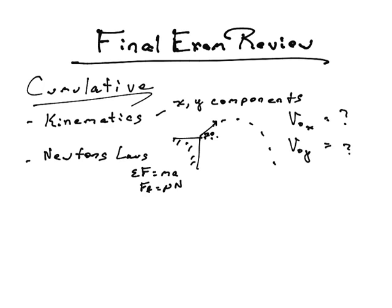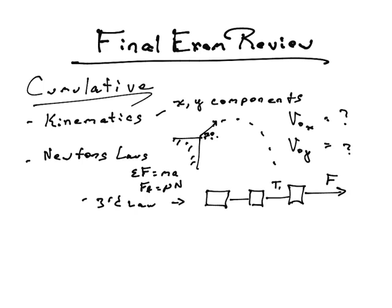Along with Newton's laws, we also had things like the third law, which was the style of question where you have multiple blocks connected by ropes, and you pull on the system with a certain force, and you want to know the tension in each rope.